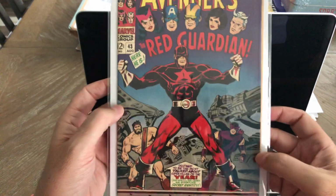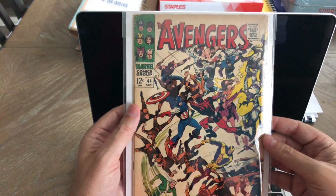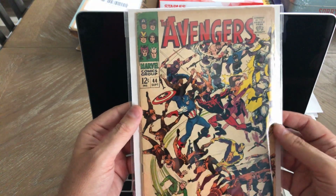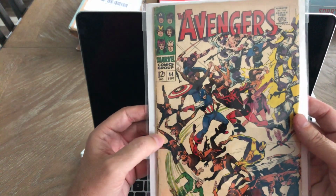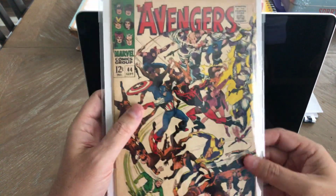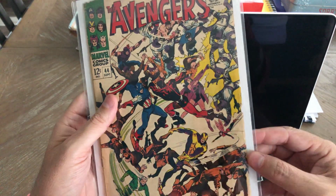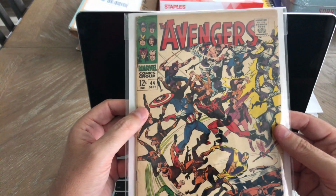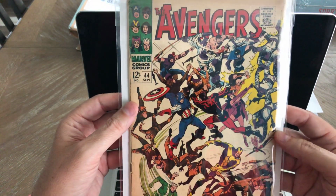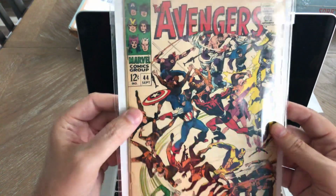Nothing really majorly wrong with it, and it presents really, really well. And then I also got with that Avengers number 44. This one's a little bit in rougher shape. I would call it a good, maybe good minus, I don't know. It's probably a 3 to a 4 at best. But it's a pretty cool cover, and it came with the other book, so kind of happy with that.